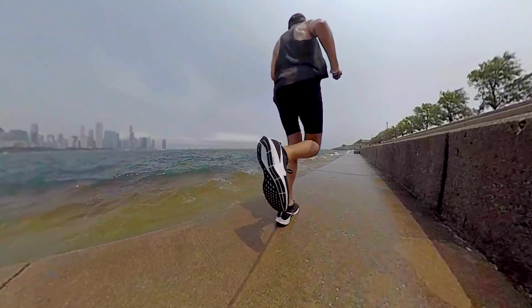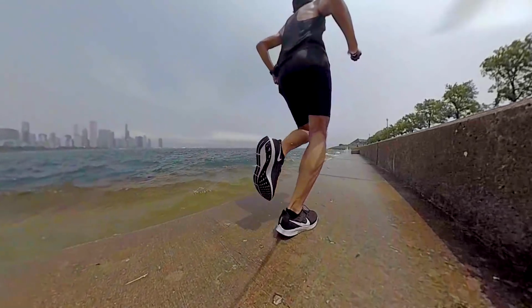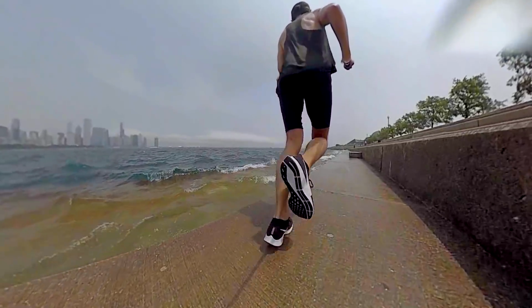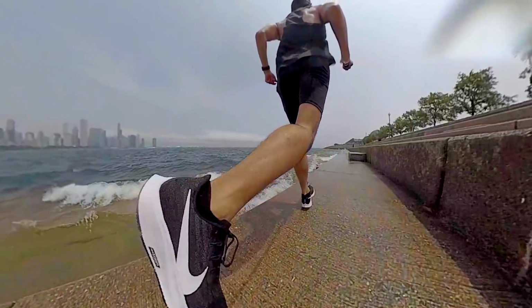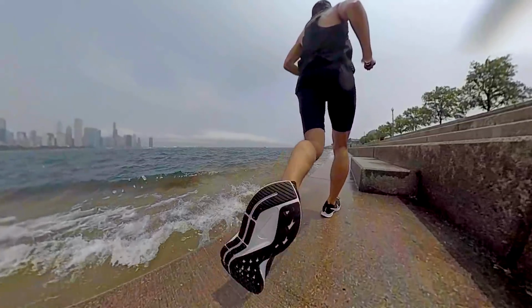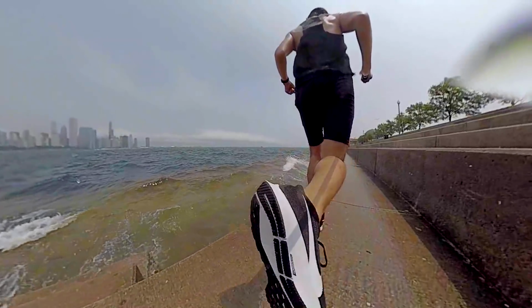I'm still going to be a little bit concerned about heat once we get to July and August in Chicago, some of the hottest months, especially since on this run, I did feel like the water was not really getting out of the shoe as fast as I would have liked. So something to keep in mind, but overall, still a big improvement from last year's version, the 35. So those are my first thoughts after one long run in the Zoom Pegasus 36.